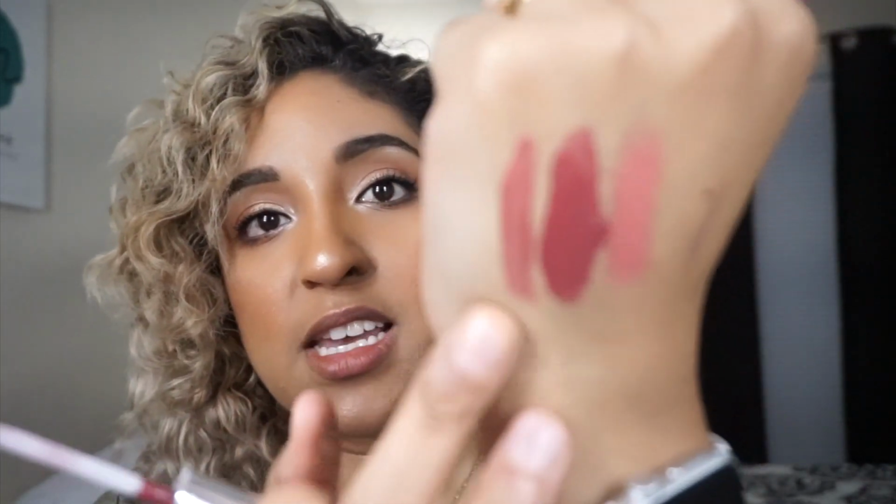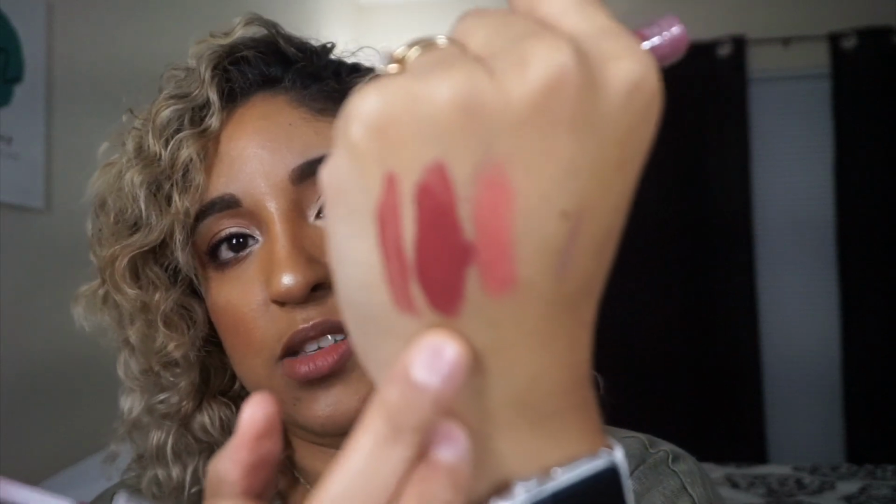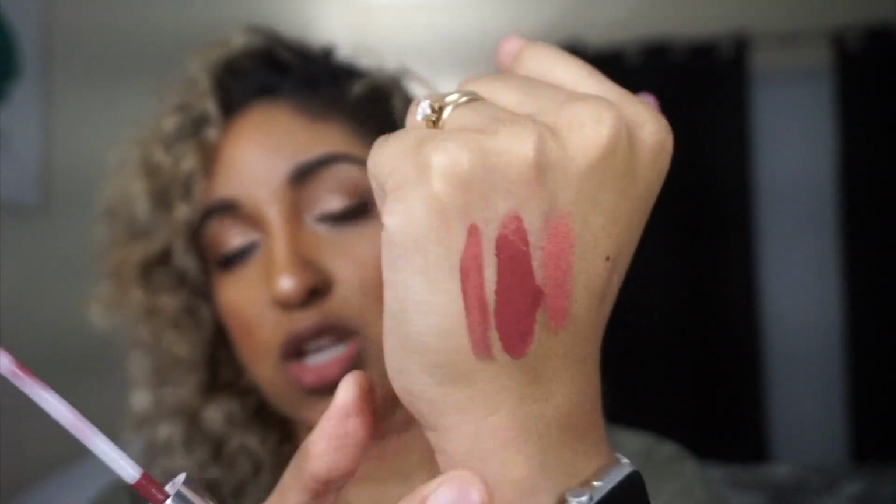Let that dry a little bit, and then just so you guys can see a difference. This is it swiped once, and this is Soda Pop built up. So you can really build up the coverage of the lipstick if you want to. And they have a lot of different shades in the ultra blotted. They actually came out with a few more that I just picked up too with this order.